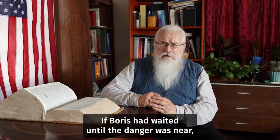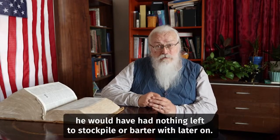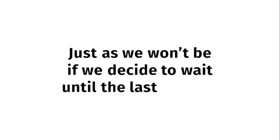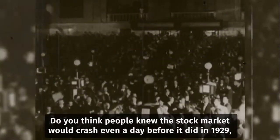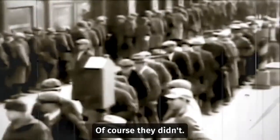If Boris had waited until the danger was near, he would have had nothing left to stockpile or barter with later on. He would have been no better off than the rest of his starving neighbors, just as we won't be if we decide to wait until the last minute. There will rarely be any warning signs. Do you think people knew the stock market would crash even a day before it did in 1929, ushering in a 10-year economic depression? Of course they didn't. Chances are we won't see the next crisis before it hits us either.